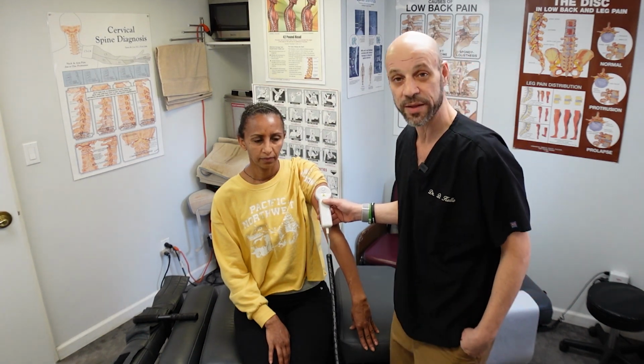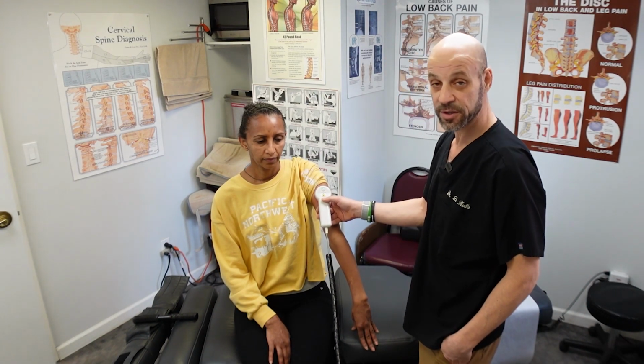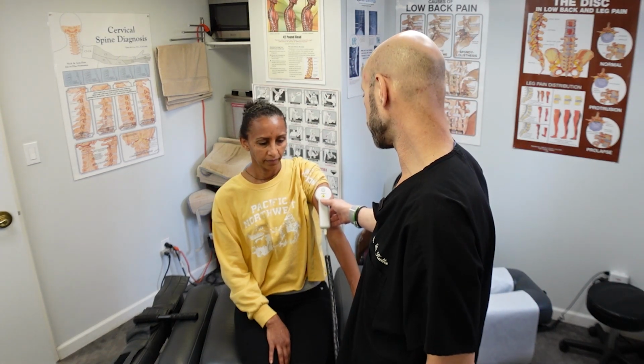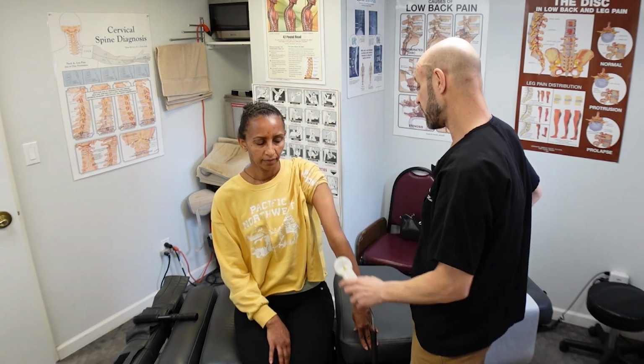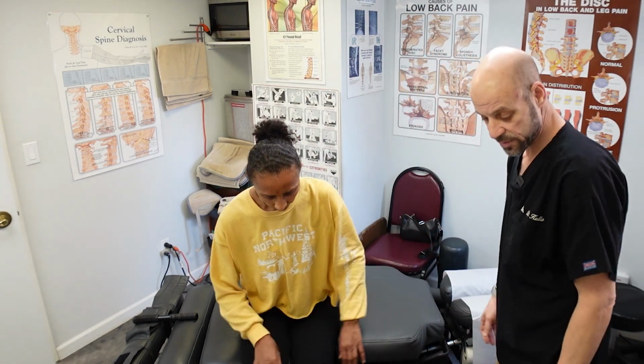So my guess is she had that problem before the vaccine, and we will find out here in a minute, okay? Because if it's from the vaccine, there's swelling, this will reduce it right away and she'll be able to raise it much higher. It'll be easier, less painful. Okay. Now you can go ahead and try to raise it. I don't think we'll see a big difference, but go ahead.